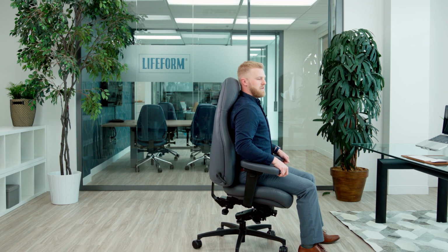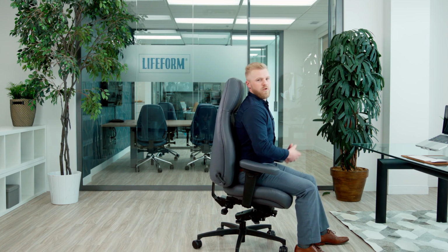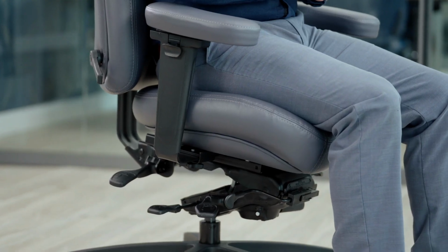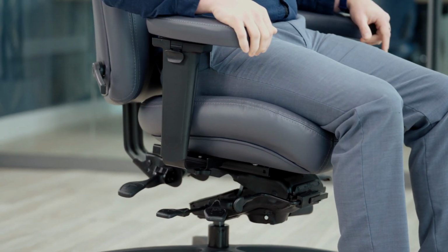Now, having that forward tilt engaged allows for just a greater range of motion. So if we're reaching for the phone or things like that, it allows for a much wider range of motion. That knee tilt mechanism and the tension adjustment allows us to fit this chair to any user from 5 foot up to 6'4" or beyond that. So we have a large adjustability range for that mechanism itself.